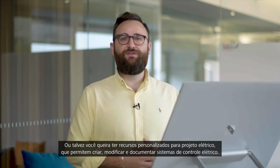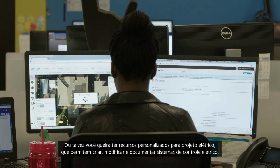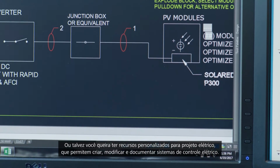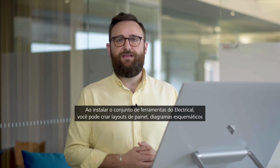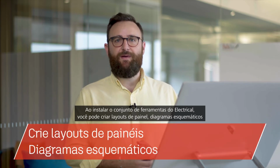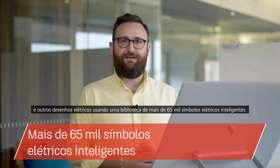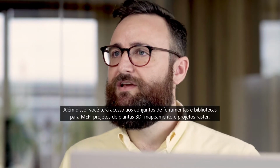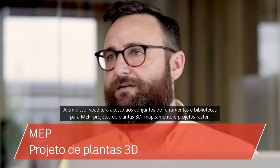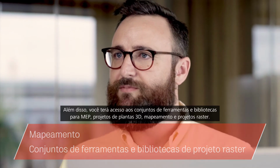Or maybe you wish you had features tailored to electrical design, enabling you to create, modify, and document electrical control systems. By installing the included AutoCAD Electrical toolset, you can create panel layouts, schematic diagrams, and other electrical drawings using a library of 65,000 plus intelligent electrical symbols. In addition, you'll have access to MEP, 3D plant design, mapping, and raster design tool sets and libraries.